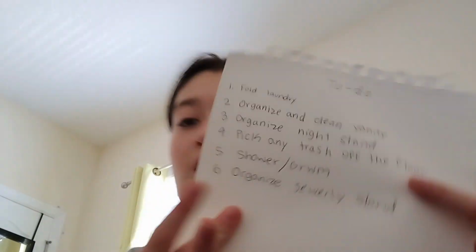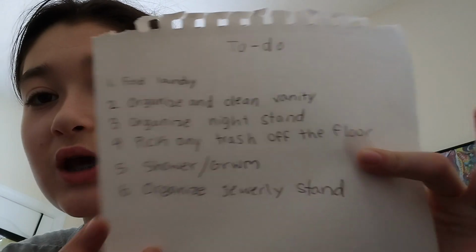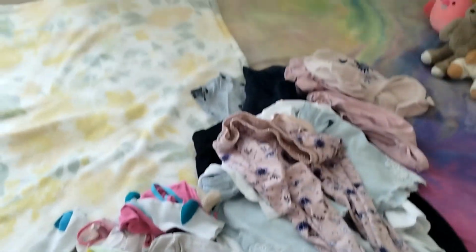We have nothing else to do. So, our little six-thing to-do list. So cute. I'm gonna start off with folding laundry because that's probably the easiest task of all of them, because I have really little clothes to fold. So I'm gonna leave this here. It will take me about 5 minutes to do this. So I'm gonna do it real quick.